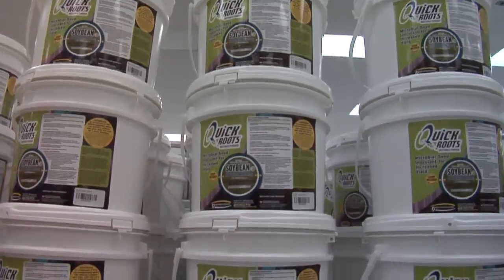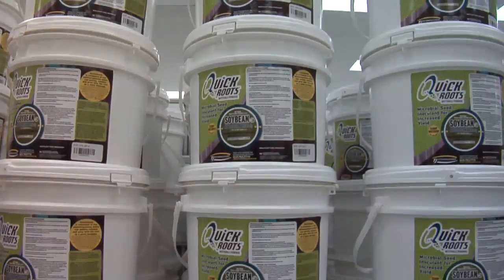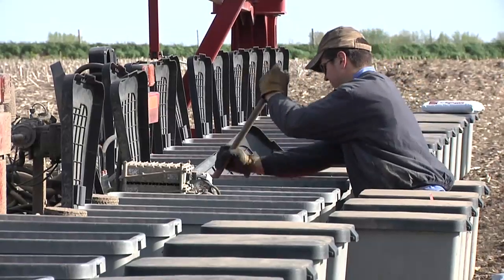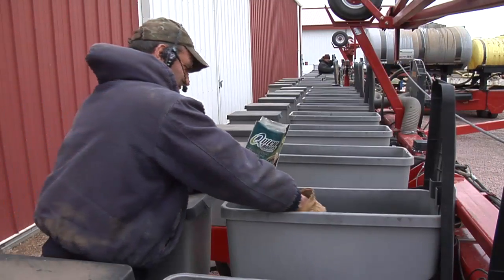One of the exploding markets in agriculture right now is that of biological products. So we wanted to talk about that today. Whether you're a farmer or a non-farmer, we want you to understand this whole market and the reason why it's growing so much.